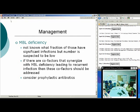As I mentioned before with MBL, it's not really known what fraction of these have significant infections, but the number is suspected to be low. If there are cofactors that synergize with MBL deficiency leading to recurrent infections, then these cofactors need to be addressed. And also you want to consider prophylactic antibiotics in these patients as well.